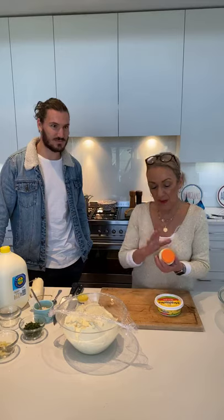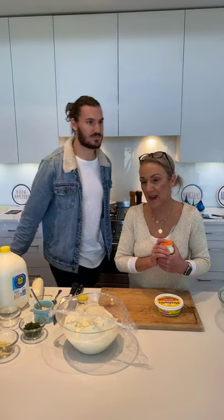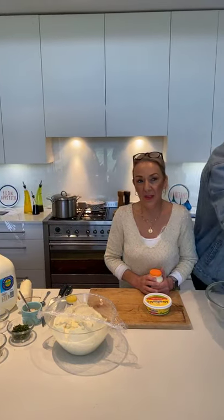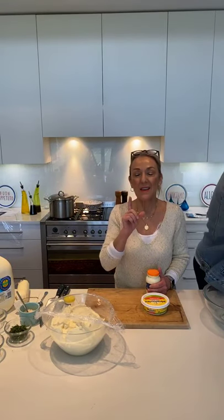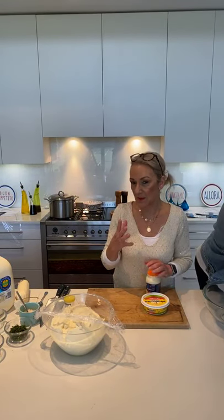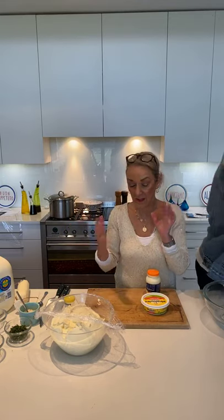One thing that I really want to try and just get across today is how amazing cultured butter is, and how superior it is, taste-wise.